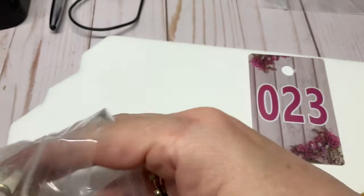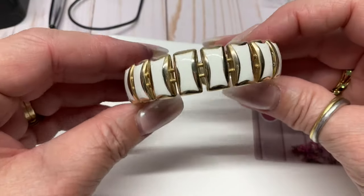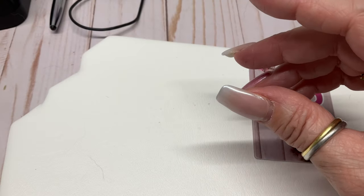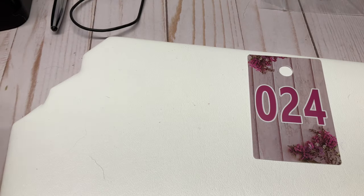All right, we have a cuff bracelet, gold tone and white enamel. I don't see a name. Coming in at 7 1/4, $2. I don't know why I charge. Maybe 7. There's a 7 on the bag.